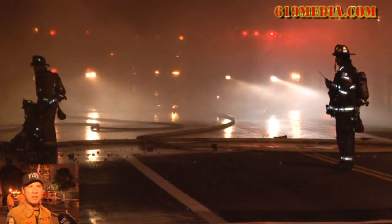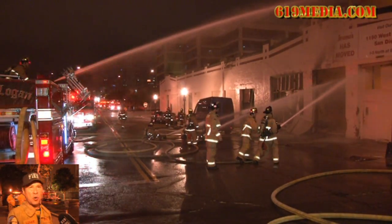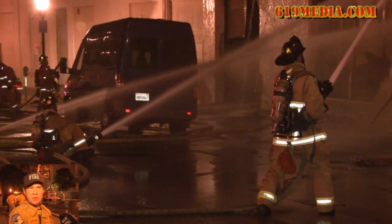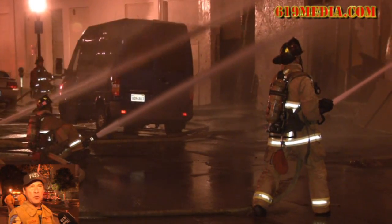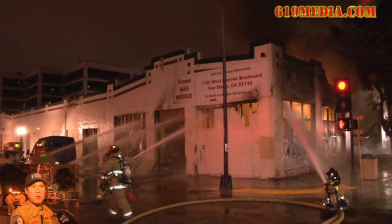Right now, it's safe to say that one third of the building is destroyed. Fire damage, water damage, anything that was stored in there is gone. That's one third of the building. The other two thirds, there may be some water damage. Again, it's dark right now, it's hard to see inside, but those occupancies have been saved. The fire has been stopped and there's no fire damage to those other occupancies in the building.